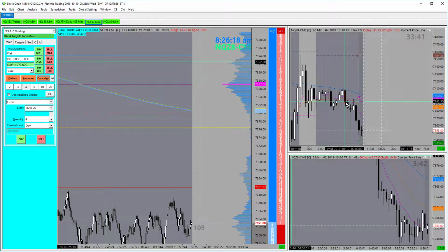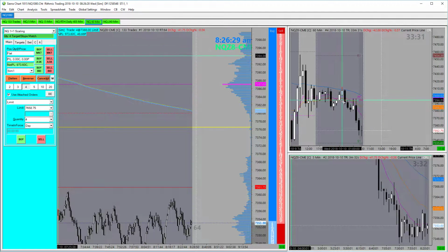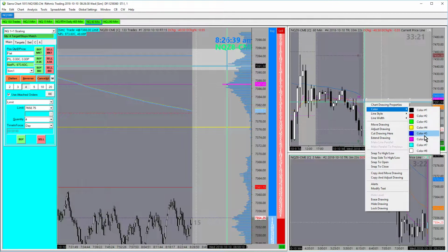Somewhere in that 73.90 area. I think also with Sierra Chart that it's affected by which time frame you use. I'm not sure exactly why that is, but it just is.